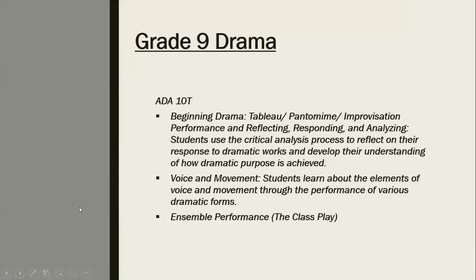Okay, so at grade 9 drama, we look at taking things like tableau, pantomime, improvisation, performance, and reflecting.